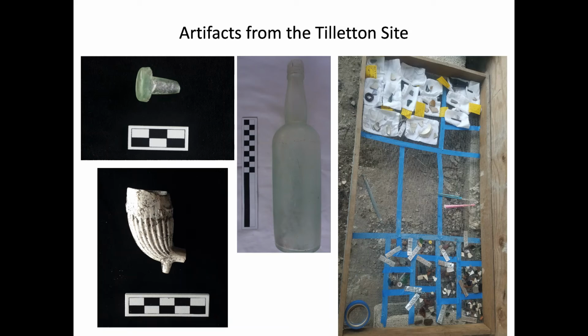What was formerly called Tilletton. You might have seen that label on many of these slides, right? But of course, that name didn't stick. We know it today as Crooked Tree.